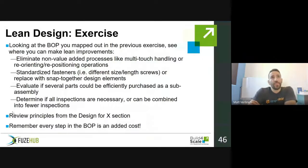So when you look at your bill of process, look for opportunities to eliminate non-value added processes, anything that involves multiple touches or multiple handling, opportunities to standardize fasteners, which ultimately reduces your total part count and the number of different unique parts that you have.